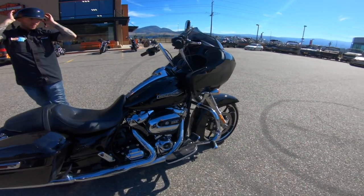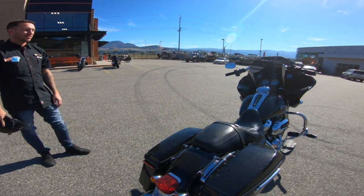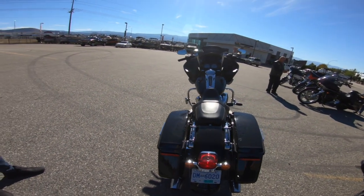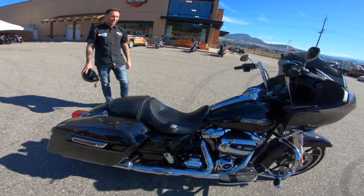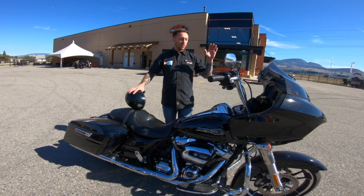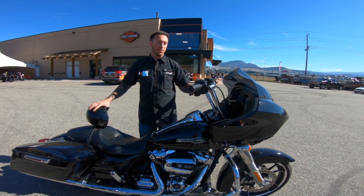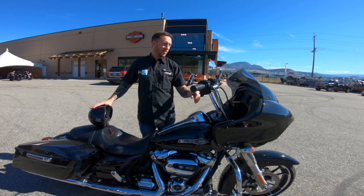Nice. 2021 Road Glide standard, Milwaukee 107 cubic inch at 1745 cc's. Just got back from a ride, so it's a little dusty. This one here, we did 12 inch bars on it. So on the Road Glide, you could actually put 12s on, but still using the same cables and wires. If you go 14 or higher, you'll have to replace everything.